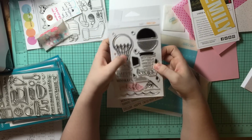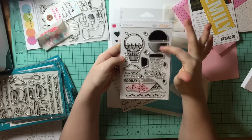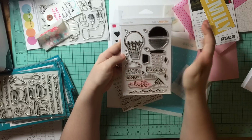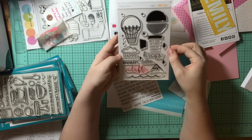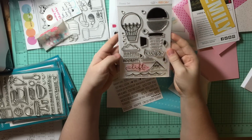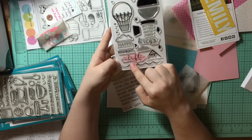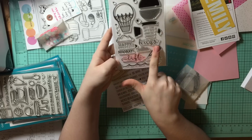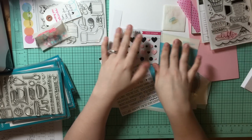I really love these balloons. I love the fact that they have these extra stamps on the side that you can use to make the top of the balloon a different color. Same with the basket of the balloon. These little trees are cute. You get stars, sun, moon. And I really love the script on both of these sentiments: You lift me up and Sending you hugs. So I really enjoyed that stamp set, and that's why I decided to go with this kit.